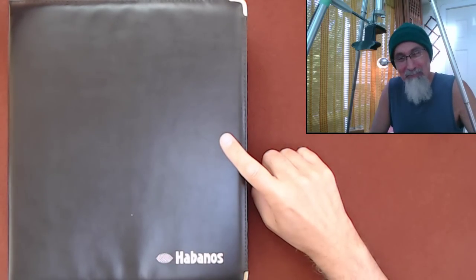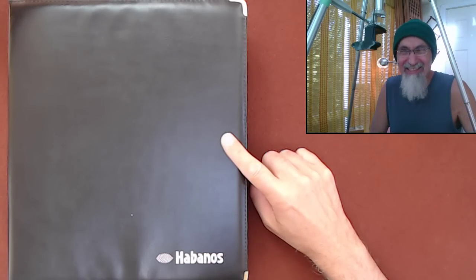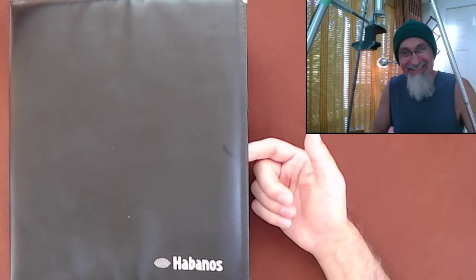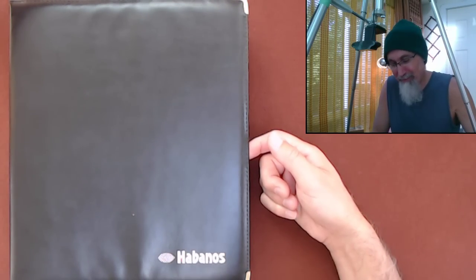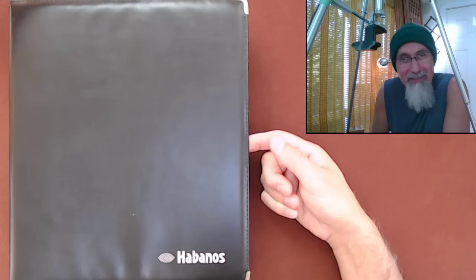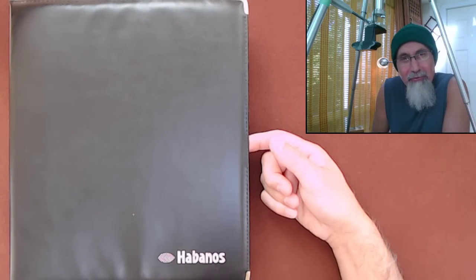Today is October 7th, 2020, and we are going to look at a cigar catalog, something that I've had with me since the 1990s, I believe. I picked this baby up from Cuba when I was traveling there a lot in the 1990s. I went there five times, basically as a cigar tourist, and the culture and history of Cuba really intrigued me.